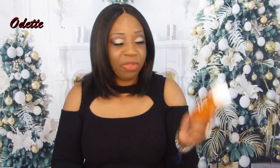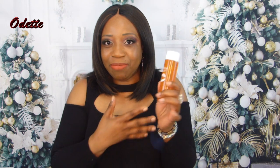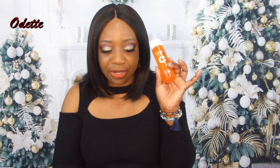I showed you guys this before in a haul not too long ago, and this is a body oil with vitamin C that's going to help to brighten up the skin. It's not going to interfere with the pigmentation of your skin, like some people want to lighten their skin. It's not that. It's just going to lighten up all of those dark areas in your skin. Just started using this. It's been about a week, and so far so good.